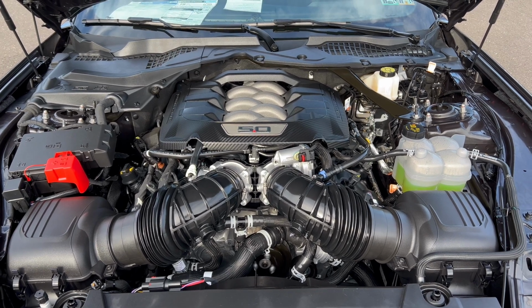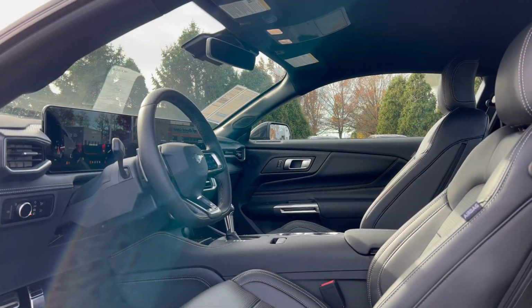This thing looks stunning. All right, before we get into the interior, you're going to want to know, Mike, how much am I going to have to pay for this? Now, the manual transmission car we saw a couple weeks ago, this one is about the same price, almost exactly the same price. So let's take a look and see what we got.